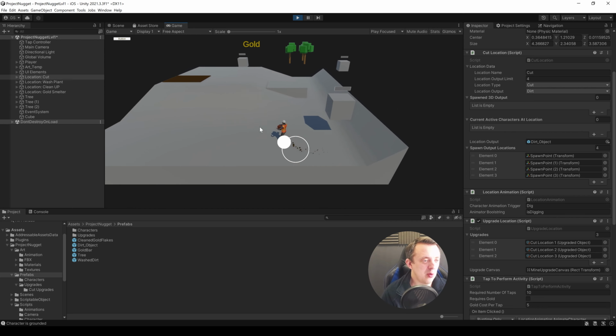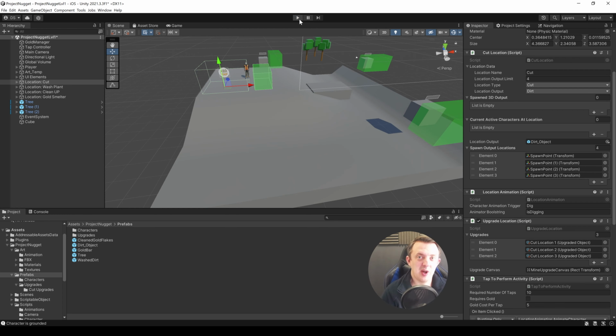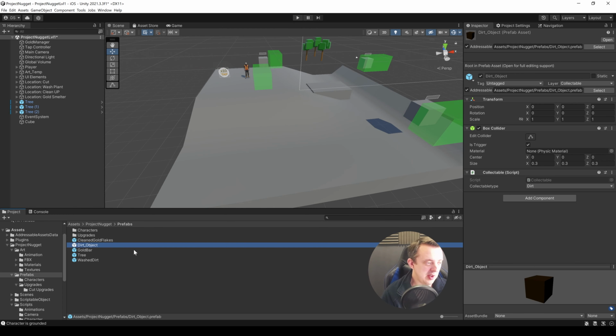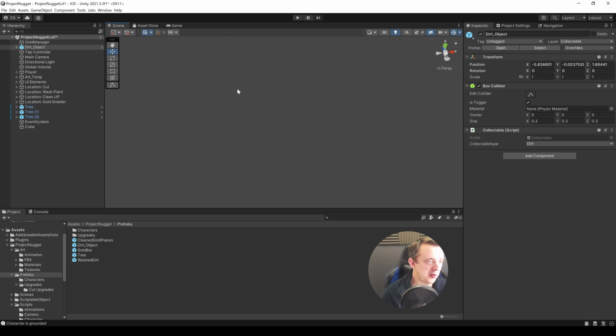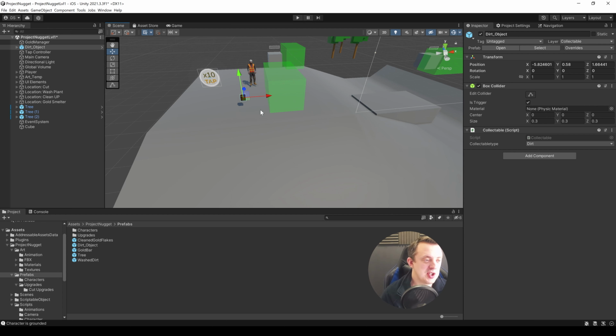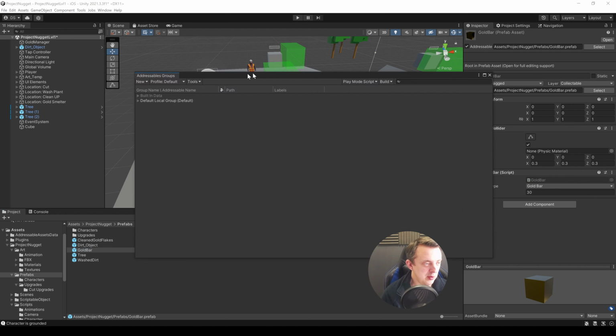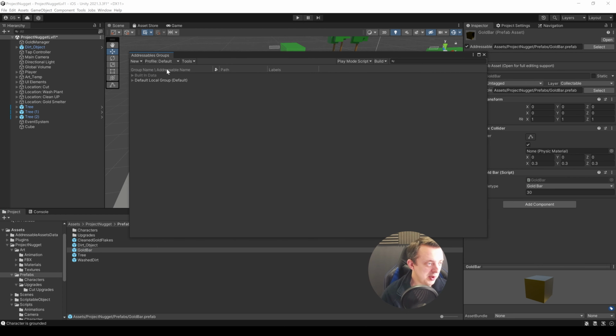These cubes here are all loaded in using the addressable system, and let me show you how that works. So I have these prefabs in the scene here. Let me just drop it in and you'll be able to take a look. This is what was spawned. This is an addressable, and you have to import the addressables package to be able to use addressables in Unity. Once you've imported that package, you can click on any asset in the project and click the addressables button. That makes it an addressable. You also have an addressables groups window where you can see all the addressables in your scene, assign them labels, and view their paths.